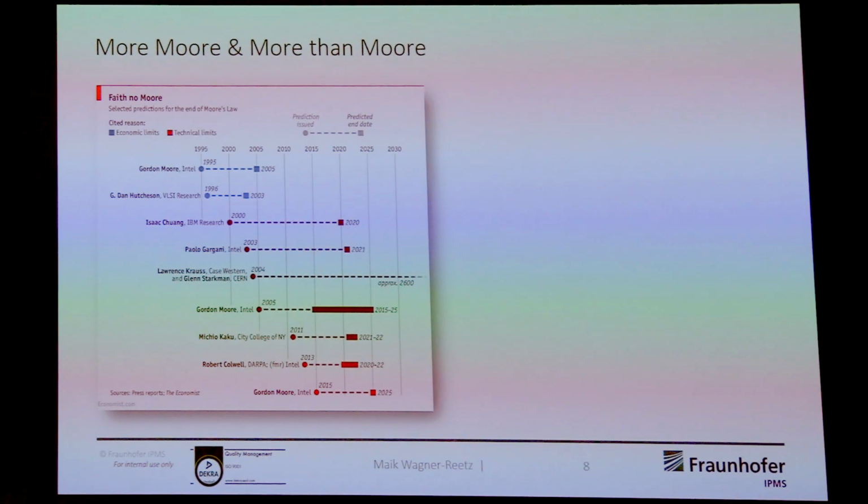But the semiconductor industry overcame this, and Gordon Moore in 2005 then claimed it will come to an end between 2015 and 2025. So a broad range. At 2015, he said the end will be 2025. So what I want to say here is Moore's law is still alive. It's still working, but it will come to an end at some point. We do not know which point this will be, but it will come to an end.